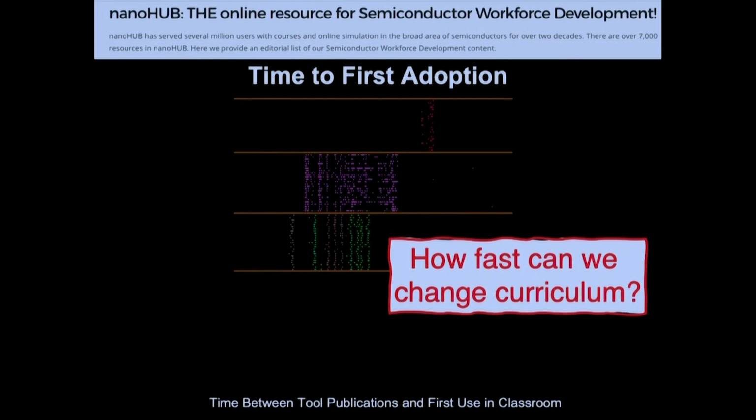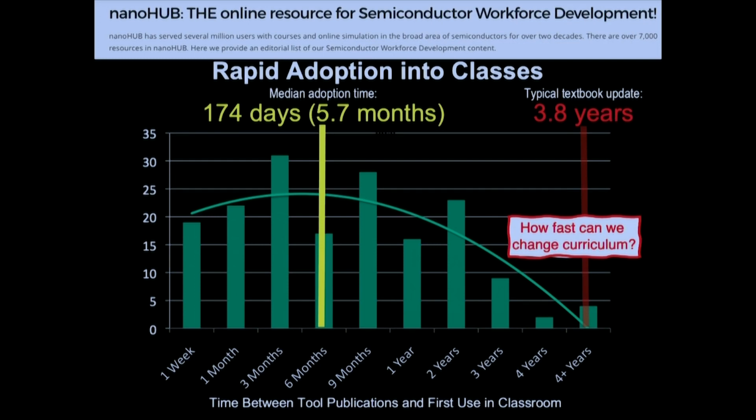Each tool has a birthday. It has a digital object identifier. We can measure the time. It takes less than 6 months for a new tool to be adopted into classrooms. So we can do this really fast.